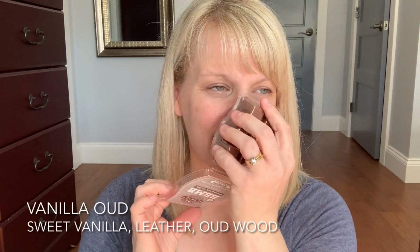And it kind of changes as you warm it. This one is a beautiful scent. Some people find it soft. For me, it's very nice. Vanilla Oud. Man, this is so nice.